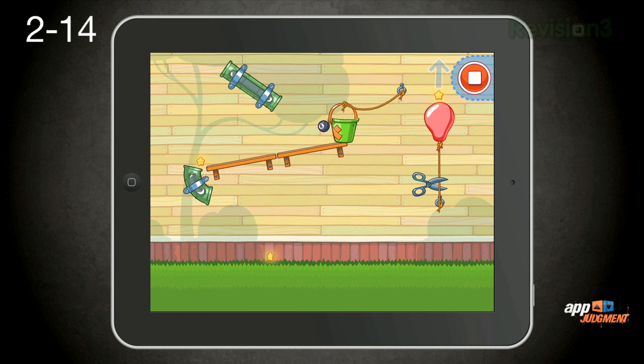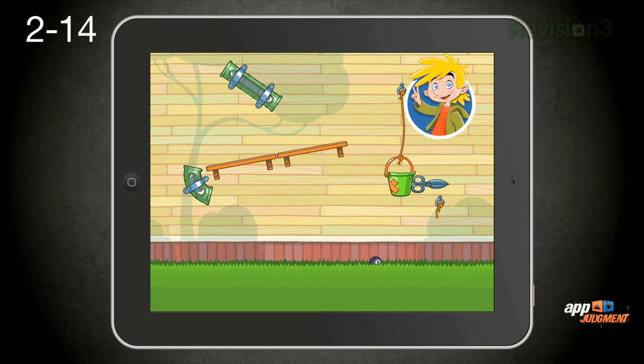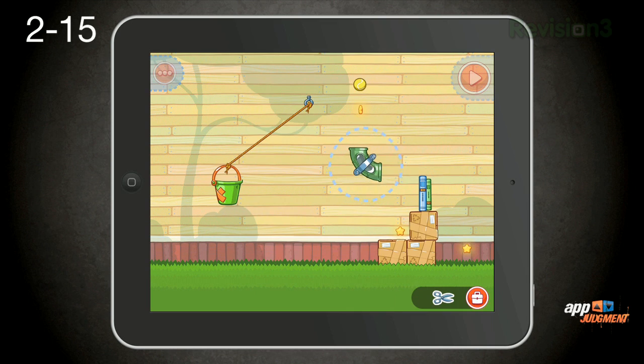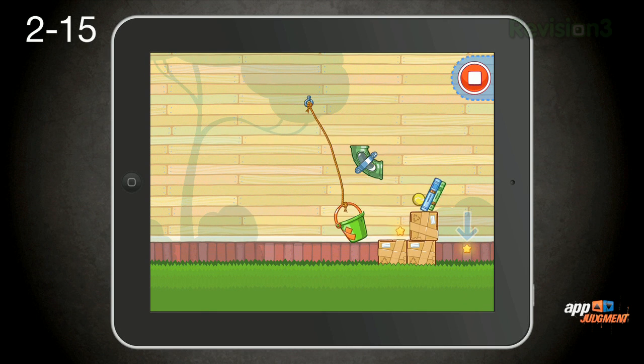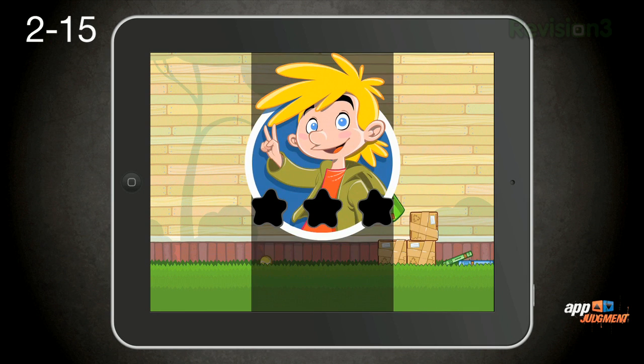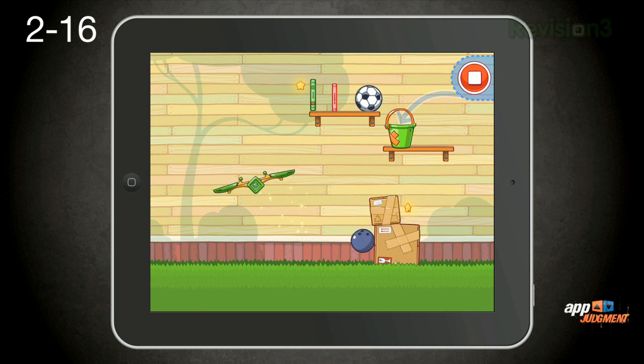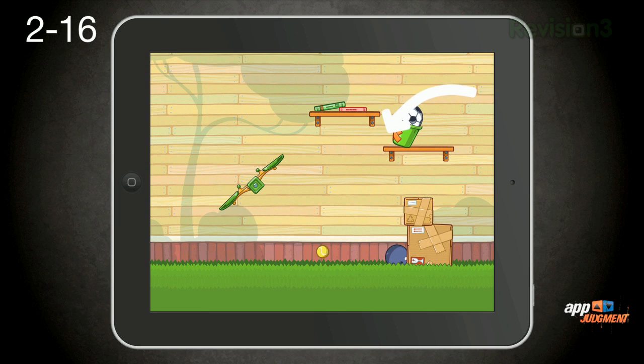2-14, add a little bit of creative shelving and tubing to get the 8-ball back around to the right side. Of course, you need to tip over that bucket to get the balloon to be cut. 2-15, some more swing timing. See what happened there. Hit the bucket first with the tennis ball into the books, rebounds, and gets that last star on the bottom left. 2-16, here's the placement. Get that tennis ball in there. You can see the bowling ball knock things up. Little chain reaction. Get that soccer ball into the bucket.